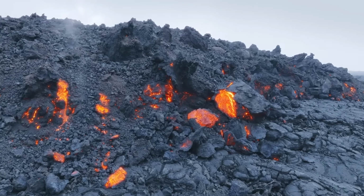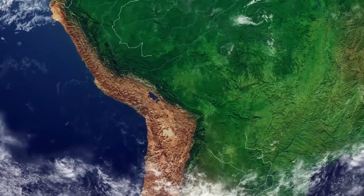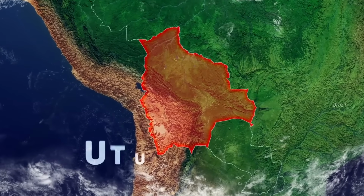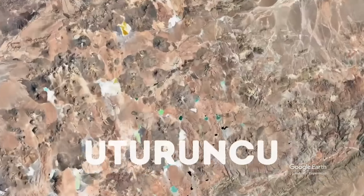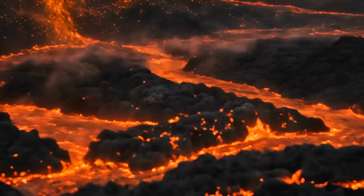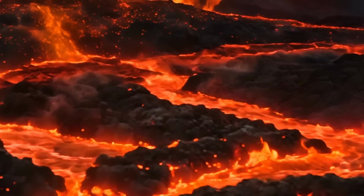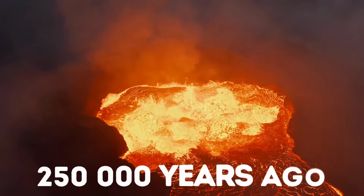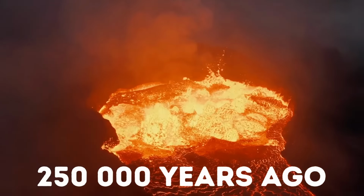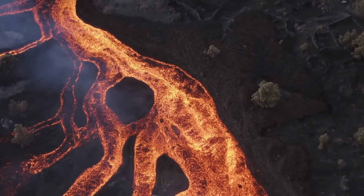Some people are worried that this could be a sign of a big eruption coming. But scientists say there's not enough magma yet to cause a super eruption. In Bolivia, the Juturancu volcano is also acting up. It's part of a group of volcanoes that have caused super eruptions in the past. Since the 1960s, the ground around Juturancu has been lifting, but the last eruption was 250,000 years ago. Even though the magma might be rising, it's not enough to worry about just yet.